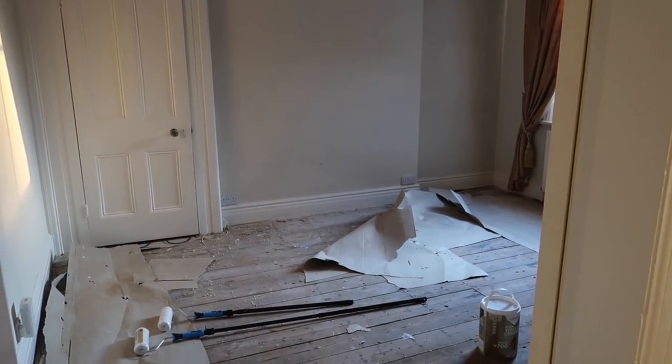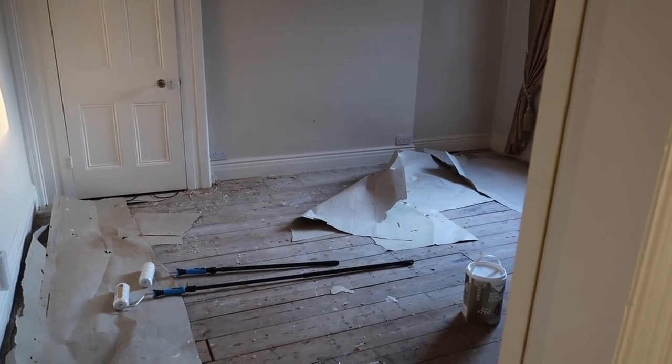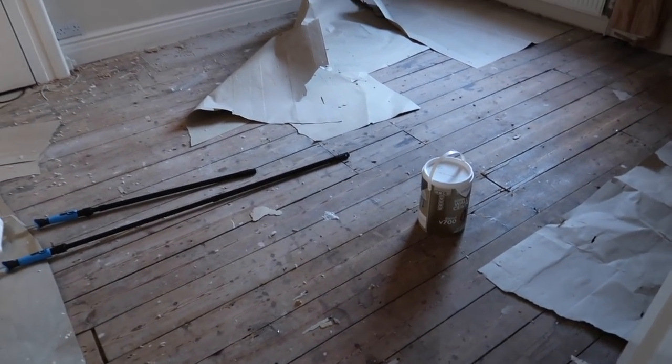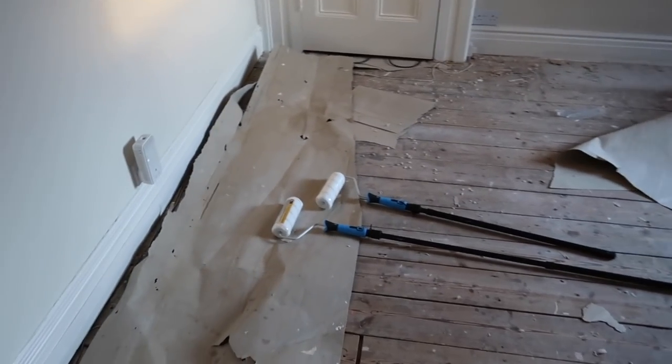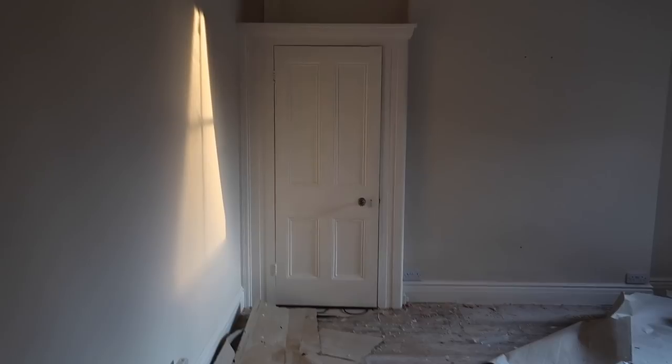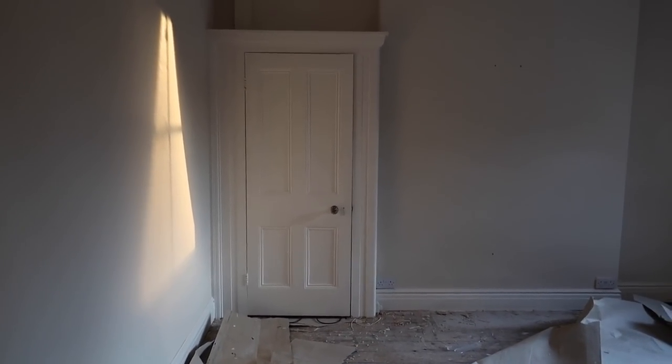I just wanted to show you the before of this room. We actually took the carpets up already. They used to be a yellowy colour, so the floor is just bare floorboards at the moment. Here's the room. You have a nice cupboard there, which we're going to leave, and I'm going to use it for my shoes and stuff. It's got wallpaper on the walls at the moment, but we're just going to paint over the wallpaper. It's got gorgeous high ceilings and lovely coving detail, all original.